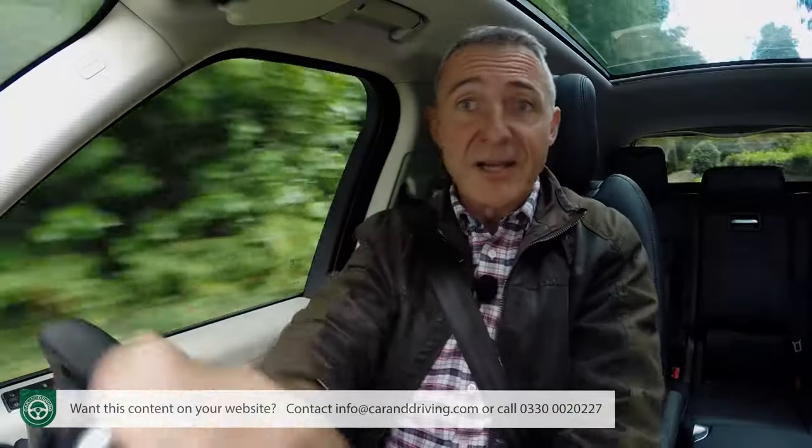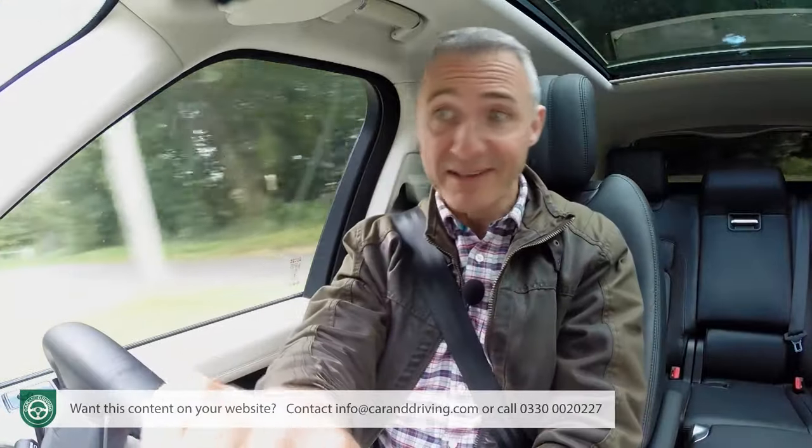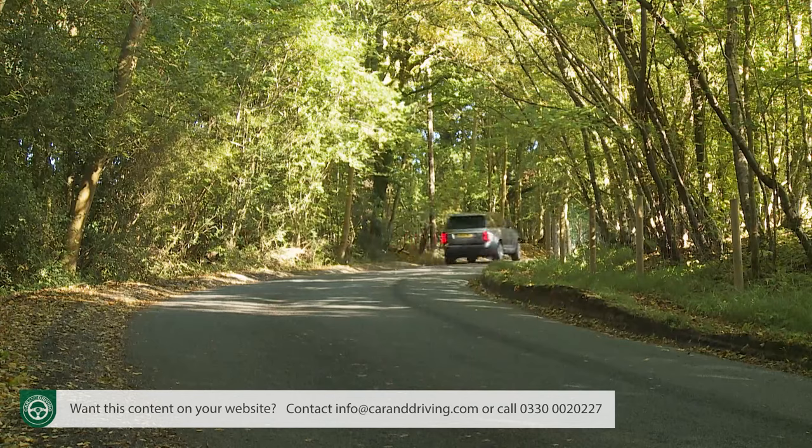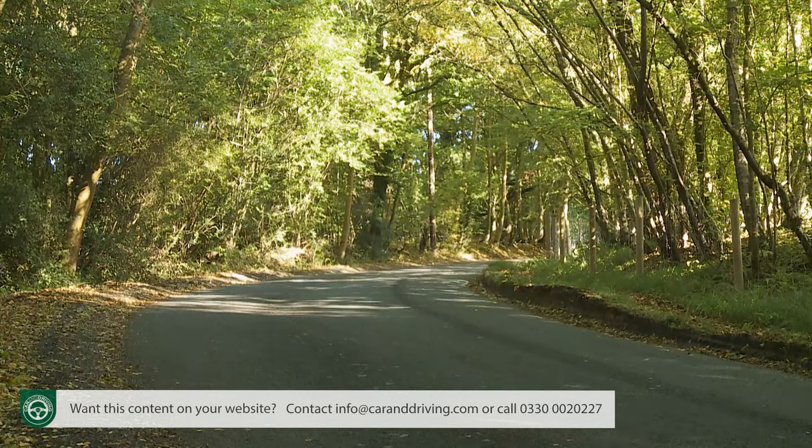Then there's the fact that a car as durable and desirable as this Range Rover is likely still to be on the road long after more overtly eco-conscious cars have been scrapped. It's all enough to give you a cozy green glow. Well, maybe.